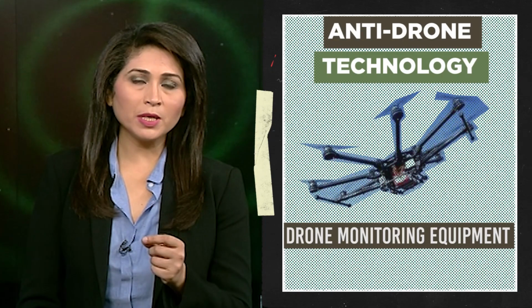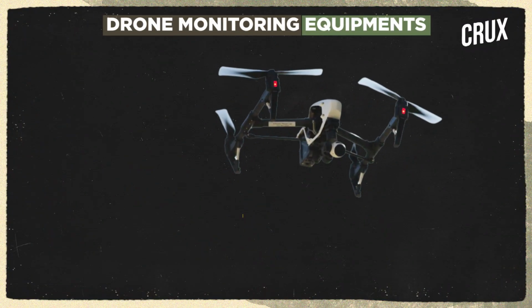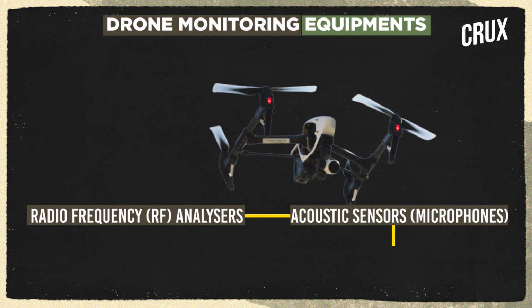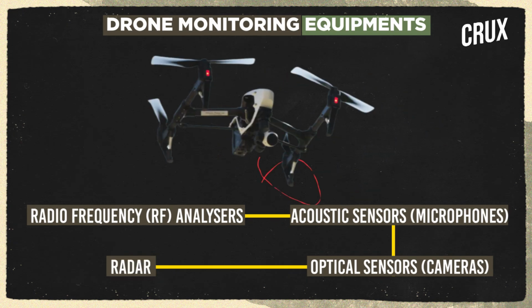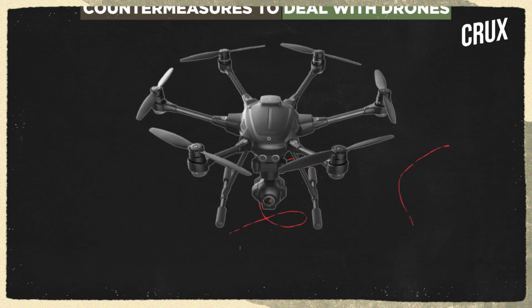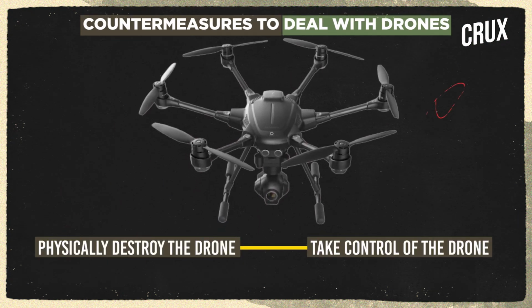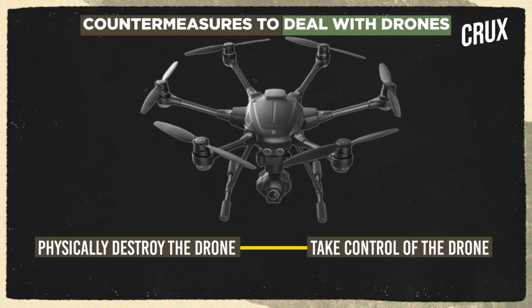Let's divide this up into two: drone monitoring equipment and drone countermeasure equipment. For drone monitoring, you would typically use radio frequency analyzers, acoustic sensors, which means microphones, optical sensors, cameras, and radars. But to neutralize drones comes with its own set of challenges. You can either physically destroy the drone or neutralize it or take control of it. And there is enough technology available in the market for this.